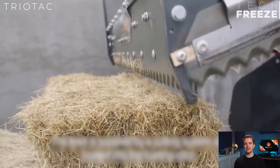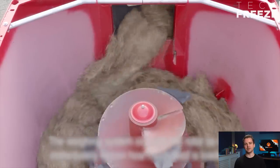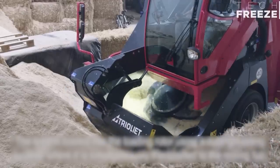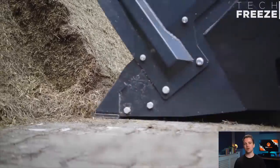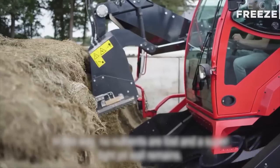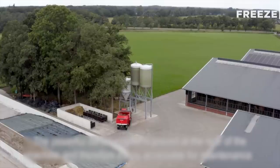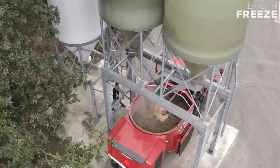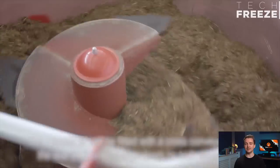Meet TRIOTAC M, a next generation feed mixer by Dutch company Triolet. Cattle feed is supplied by a cutting and loading system which loads the required ingredients quickly and accurately. The TRIOTAC M can extract silage from heights of up to 4.5 meters. A conveyor system can be fitted to discharge the feed easily.